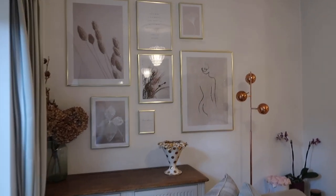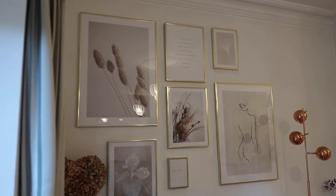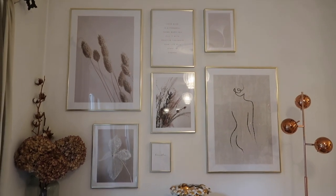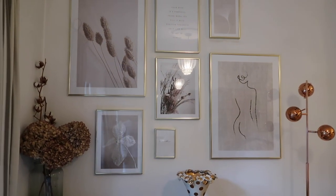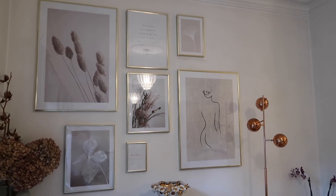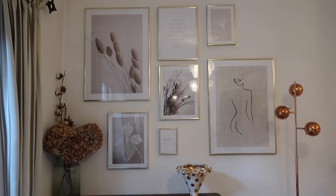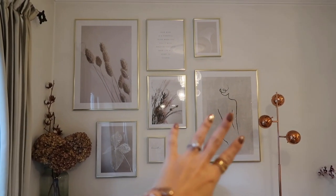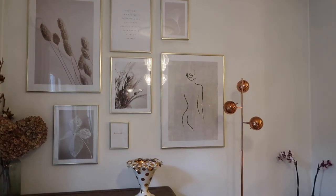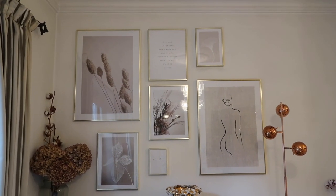So just for the cost of a few extra posters, it's been a really nice way of updating the living room for autumn. As you can see, I've gone for quite neutral colors, which all blend in together really nicely. And even when it's spring and summer and winter, I feel like these will still be really perfect. But with the dried flowers, I thought it was just a little bit more autumnal. This kind of line drawing is obviously a little bit more on trend at the moment, but if I decide in a few months that I don't love it anymore, then I can always make a switch.